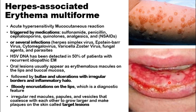Again, they are formed of red erythematous macules, followed by formation of bullae, and these bullae rupture and form large ulcers. These ulcers may coalesce to form larger scalloped-edge, big ulcers on the lip or the buccal mucosa. The diagnostic feature is blood incrustations over the lips. This is diagnostic.